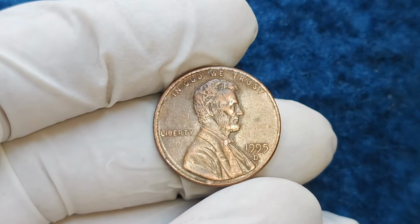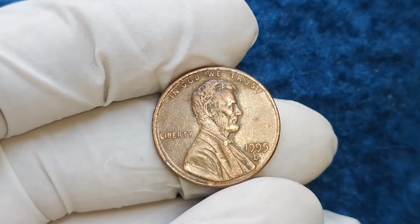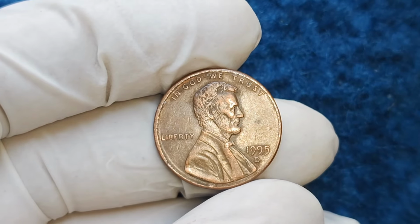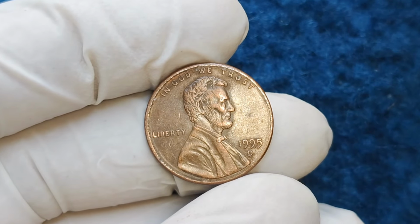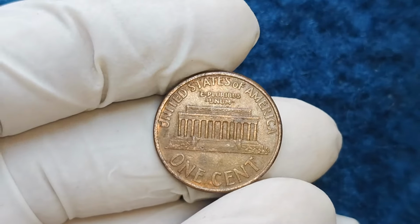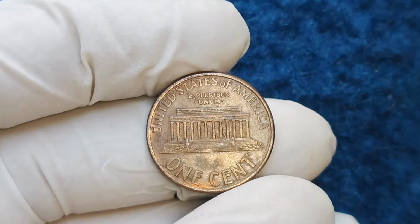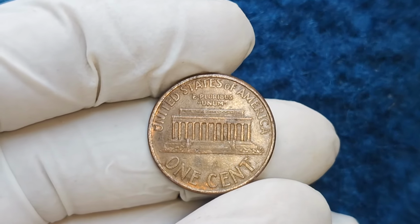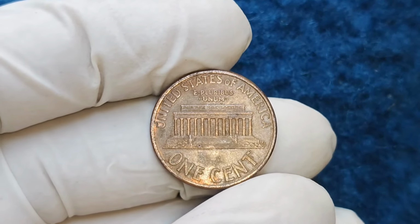Alright, let's break it down. The 1995 D penny itself is a pretty common coin. It was minted in, you guessed it, 1995, and the D indicates that it was struck in Denver. Most of these coins are worth just 1 cent, a total letdown, right? But here's where it gets wild. A small percentage of these pennies have an error that can make them worth way more than face value. I mean, we're talking millions here.